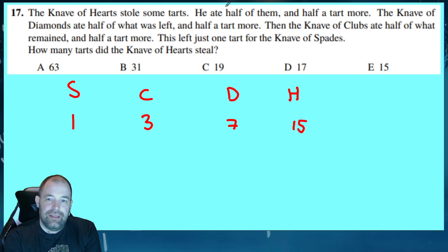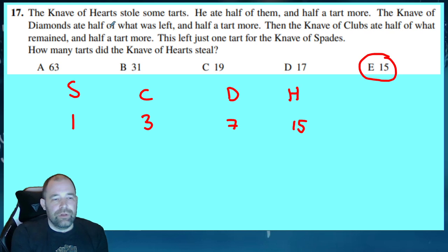So basically, if they eat half and take a half off, to reverse it, you add a half and double it. So I believe that gets you 15. Let's just double check that. 1, 1 1/2, 3, 3 1/2, 7, 7 1/2, 15. At least 15 is one of the answers, so I think it's 15. But what you could do if you had time at the end is you just start with 15 and you do the maths.